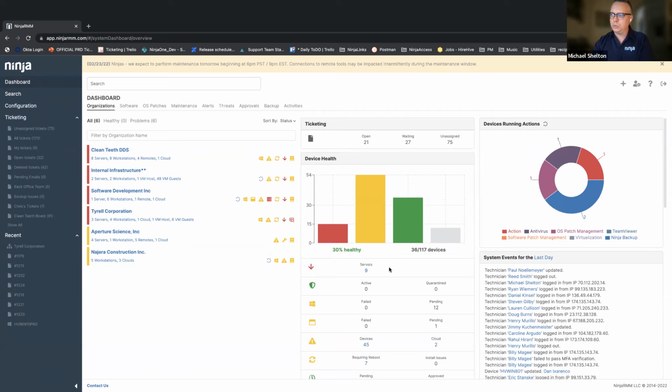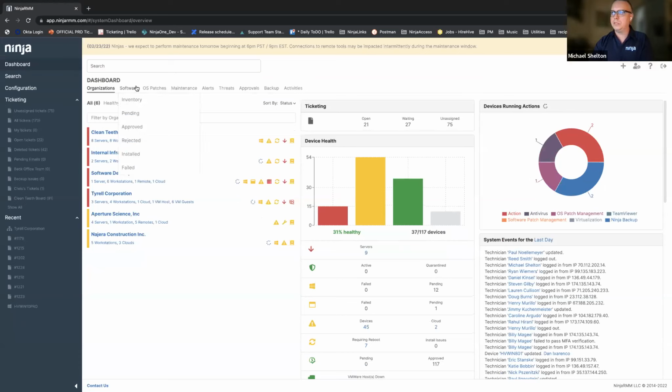And you can customize what would generate a red color, for example. You can determine what is a healthy device versus a non-healthy device. So it's pretty customizable. And within the dashboard, I can filter specifically by software patches, by OS patches, backup, if there are pending approvals for devices, et cetera.